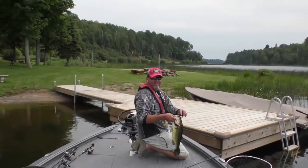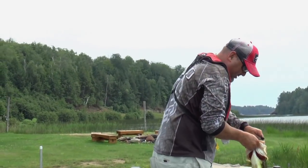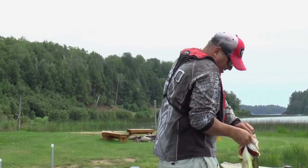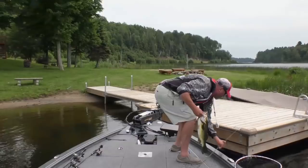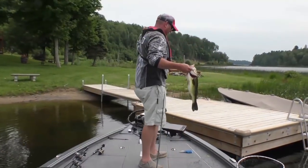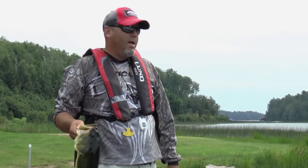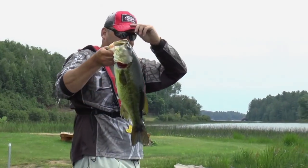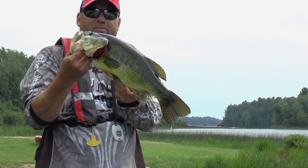Can you believe what I just had to do to get this fish out from under that dock? My nerves are shattered. There's all sorts of chains and stuff at the front of this dock. Can you believe that? Look at that big green pig.